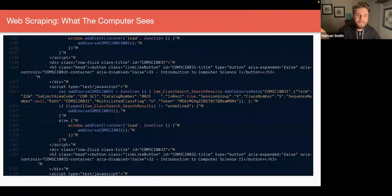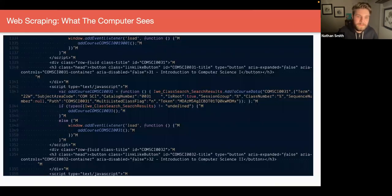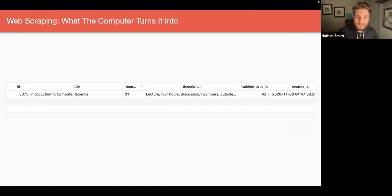This is the HTML that actually backs that page. We can see there's a header that says intro to computer science, some JavaScript in the middle, and some more headers. This is what the browser reads and renders so that you get that. Web scraping is basically taking this format and transforming it into this format.